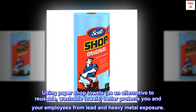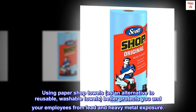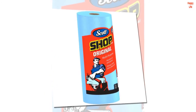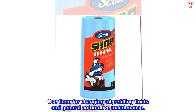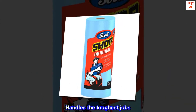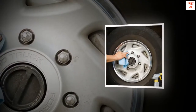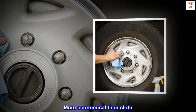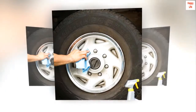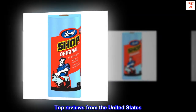Using paper shop towels, as an alternative to reusable, washable towels, better protects you and your employees from lead and heavy metal exposure. Use them for changing oil, refilling fluids and general automotive maintenance. Handles the toughest jobs. Even absorbs grease and oil. More economical than cloth. Can be used again and again. Fits standard towel holder.